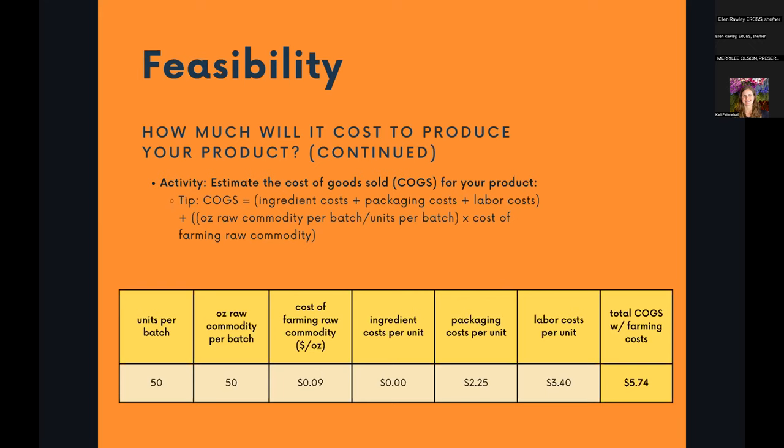You also might be asking why we separated the cost of farming from labor costs. The labor costs in COGS are typically just the production of the value-added product. So we included farming costs, which could include seeds, irrigation, and labor for the commodity, as its own line item. And this allows us to put a value on the commodity and our time as farmers.